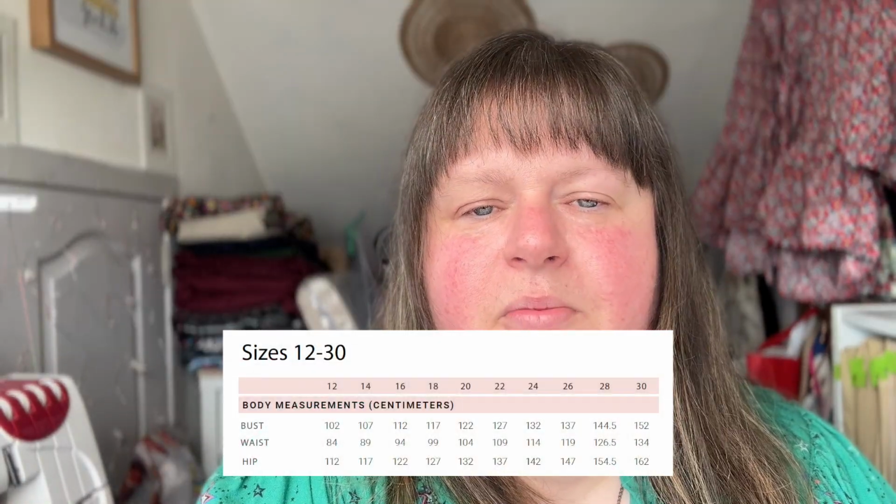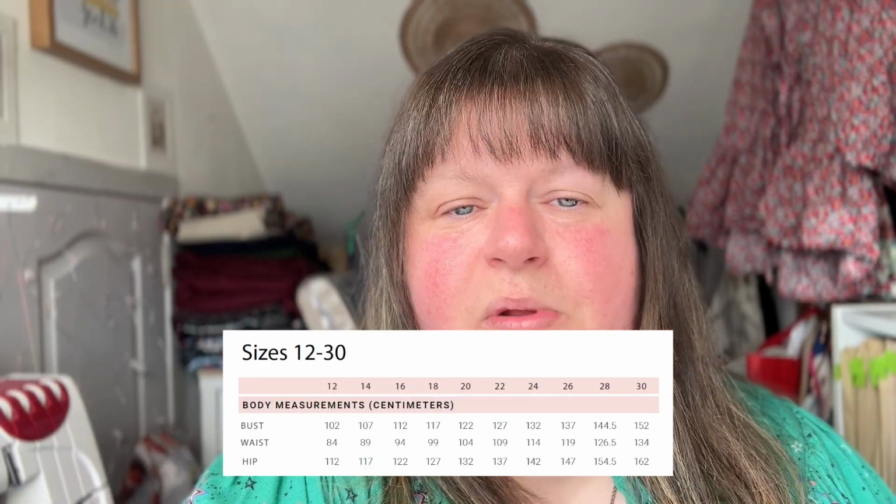Now, the sizing and fit. It has the misses and the curvy patterns from the more recent. I've been using those two blocks for a while now. So the bust goes up to a 60-inch, the waist goes up to a 53-inch and the hips go up to a 64-inch. So really, really good size range.